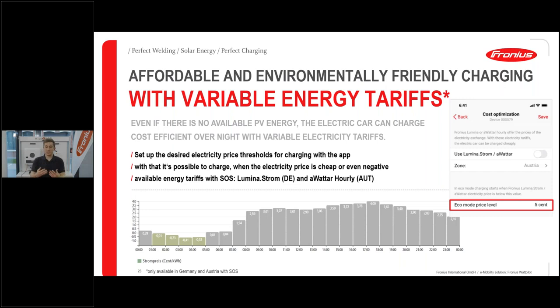And therefore, you can just simply set a threshold for charging the electric vehicle. So for example, you can define that only when the energy tariff from the grid is cheaper than the threshold that you set. For example, you set 5 cents, then the Wattpilot will get the information directly from the exchange and from the internet, and therefore the Wattpilot knows the prices for the next 24 hours. So whenever the energy from the grid is cheap, the Wattpilot will start the charging and will make sure that the car is only charged when there is cheap available energy from the grid.